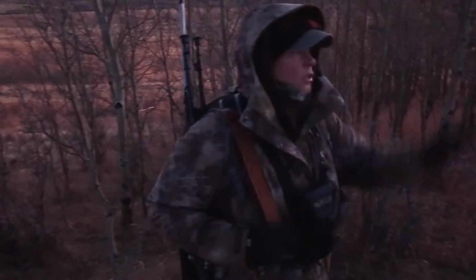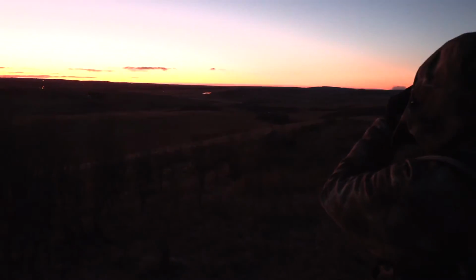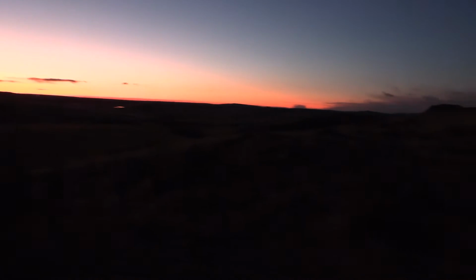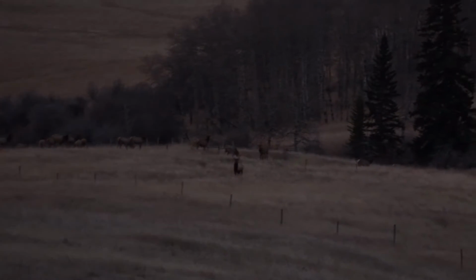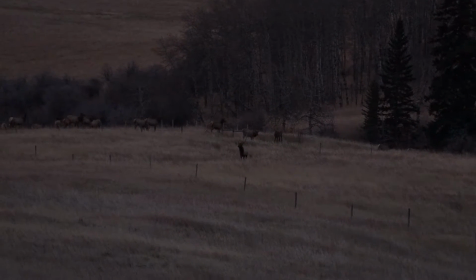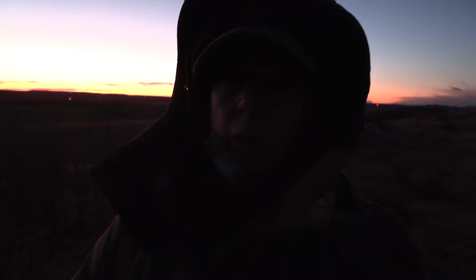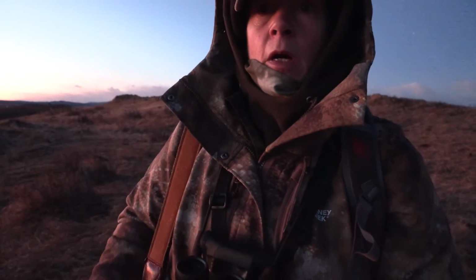Okay, we'll come around the corner and see where they're at. Just gotta be quiet because they should be right below us. Looks like they moved down, eh? Yeah, it looks like they're heading into those trees. I think what we need to do is get over this ridge on the other side, work our way so we can get to the very end, and hopefully they're going to work their way up the road rather than that way. So, yeah, what do you think?